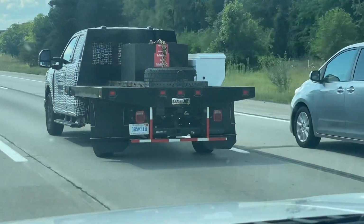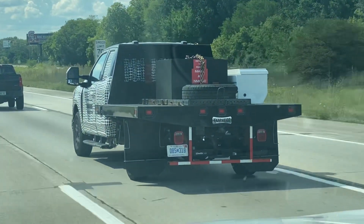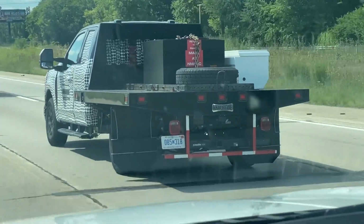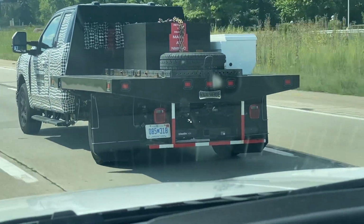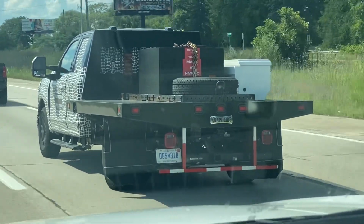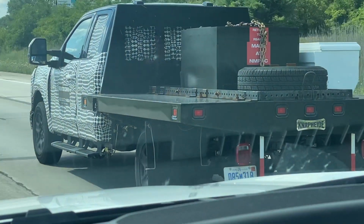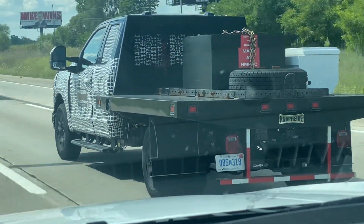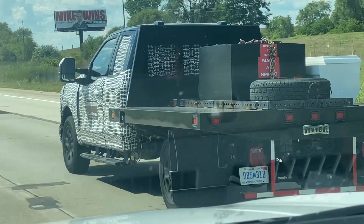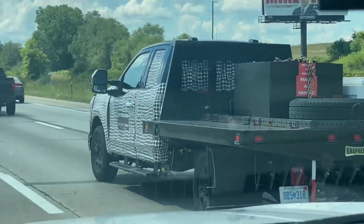It's a single rear wheel, so you don't see a lot of these single rear wheels with no bed and just kind of a jury-rigged fake bed on there. It might just be doing payload testing or who knows what. This one has the fixed running boards, like the one we saw the other day. Again, it's an extended cab, not a crew cab.